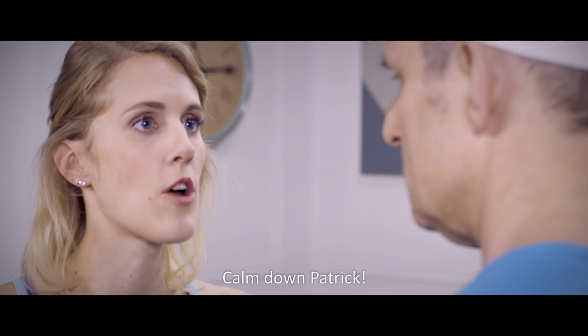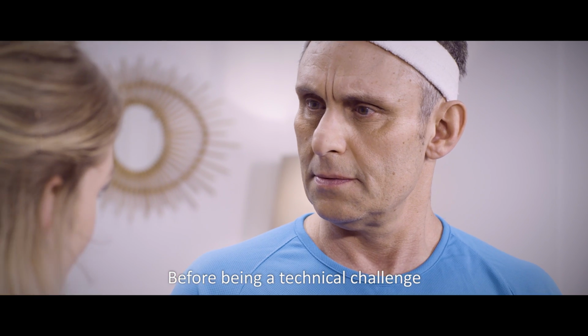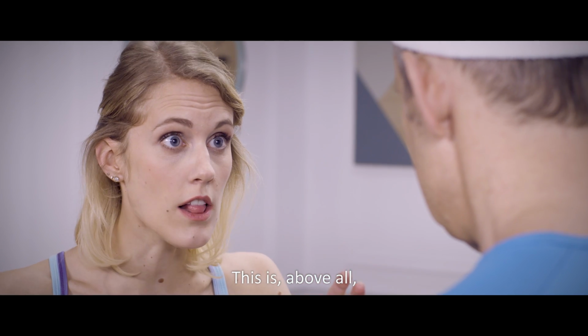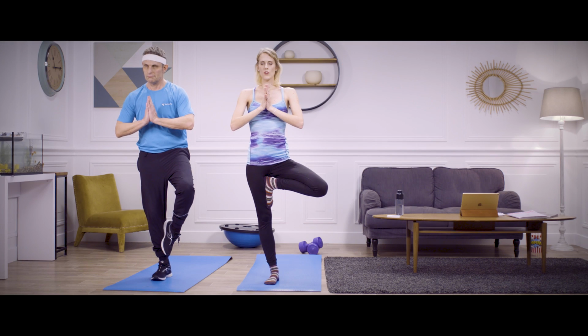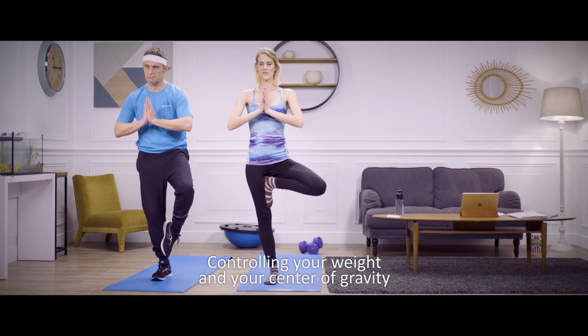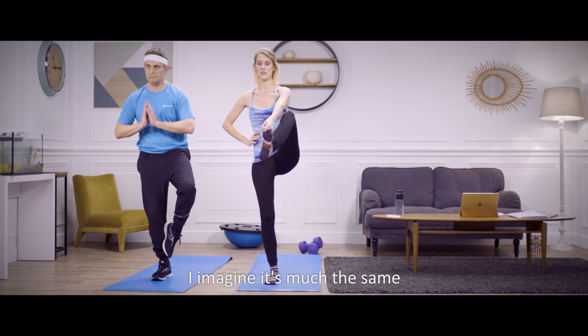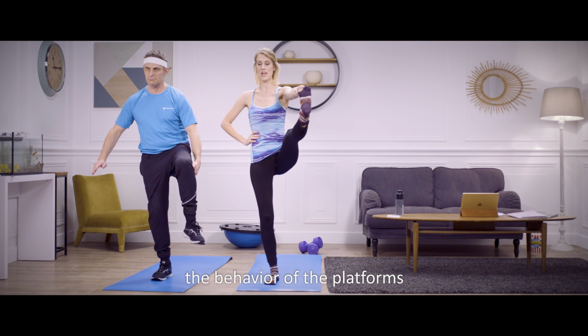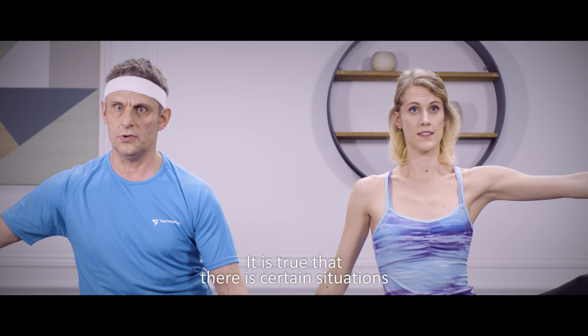Whoa, calm down, Patrick. Do you know what all of this reminds me of? No. Before being a technical challenge, this is, above all, a human challenge. Controlling your weight and your center of gravity is very important. I imagine it's much the same when it comes to mastering the behavior of the platforms and the lifting operations at sea. It is true that there are certain situations where platforms can capsize.